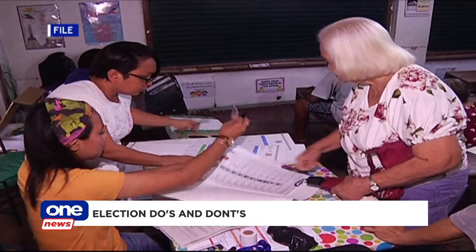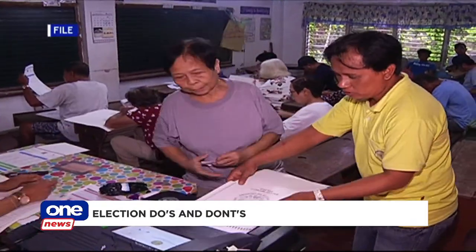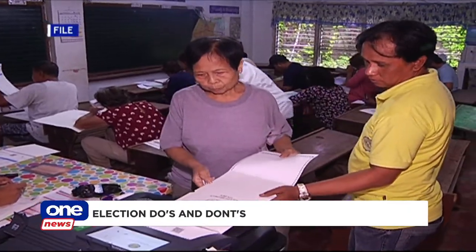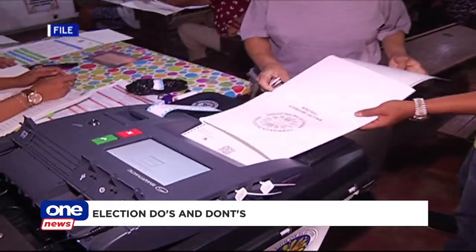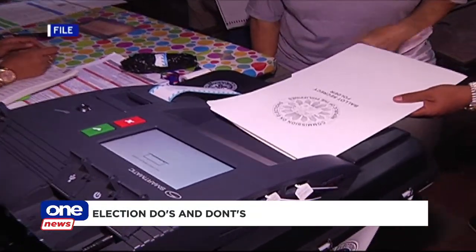Voters can also undervote, but not overvote. This means that you can vote for only 10 senatorial candidates, but not over 12 candidates. If someone overvotes, their vote on a particular position will not be counted by the machine.